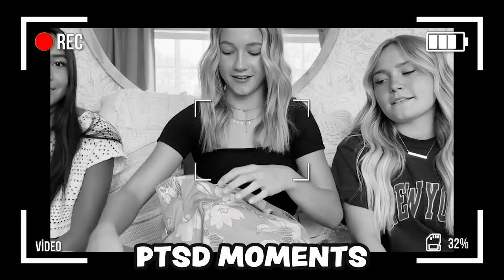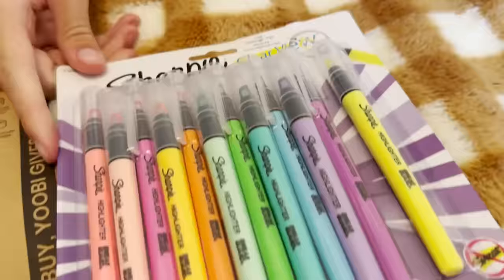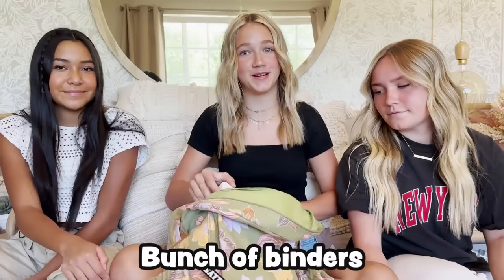I got glue sticks. I got yelled at for not having enough glue sticks last year. And stapler. Staples, nice. Scissors, Sharpie highlighters, nice. Post-it notes, pencils, really cute notebook. I don't know why I got black, but I also got a black notebook, so. Nice. Bunch of binders, so I don't know why.